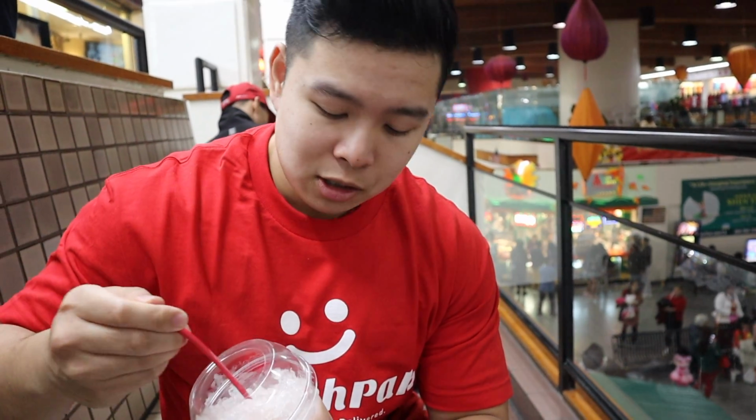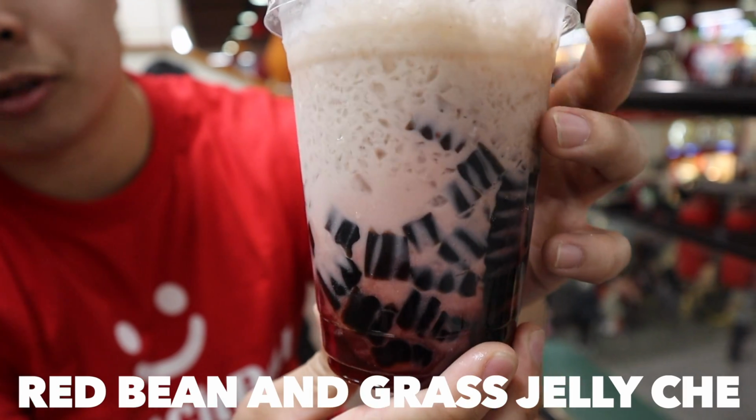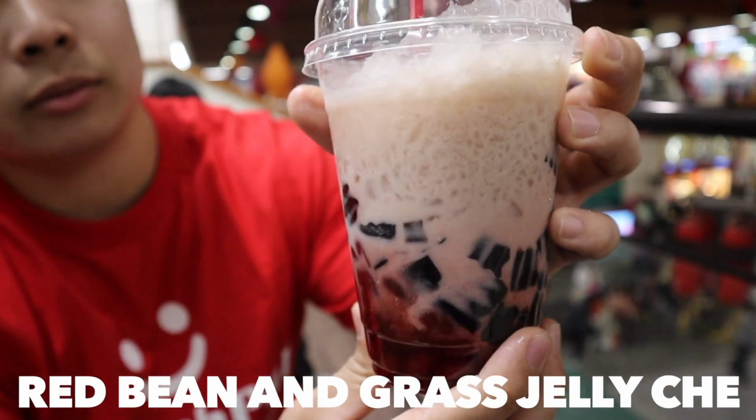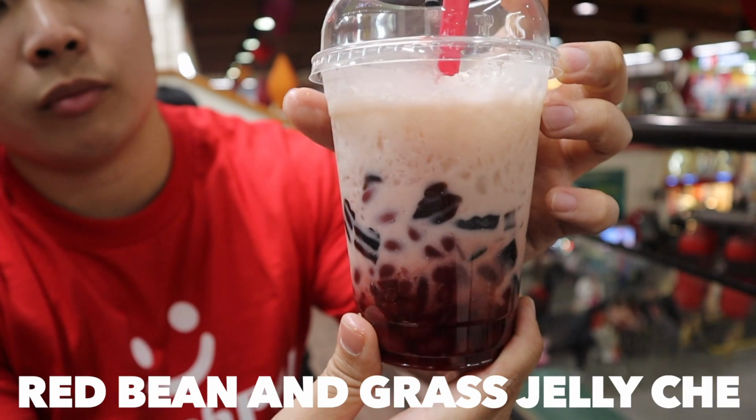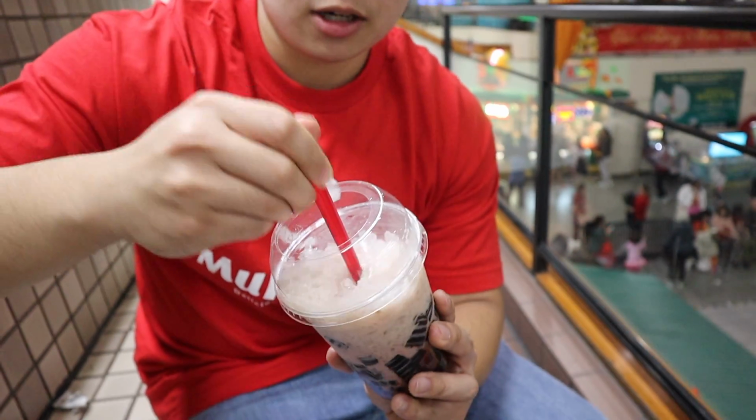Alright, and then we got this next. This is a traditional Vietnamese dessert. It's called chè. And this one is the chè sương sáo hạt đác, which translates to red bean and jelly. So yeah, it's like condensed milk in here, ice, shaved ice. And yeah, we're gonna try it out. Let's see. I'm gonna mix it up a little bit. Some black grass jelly right here.